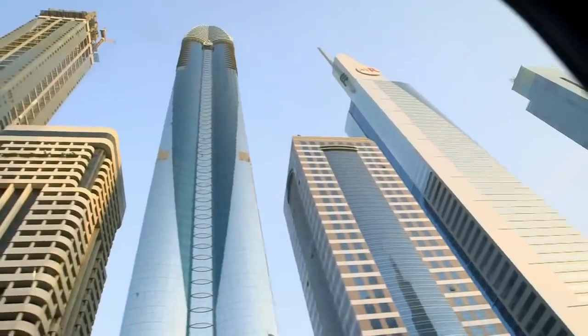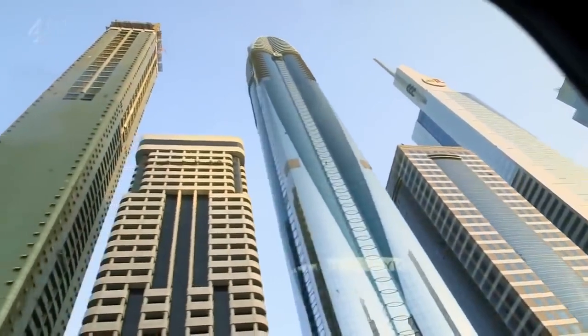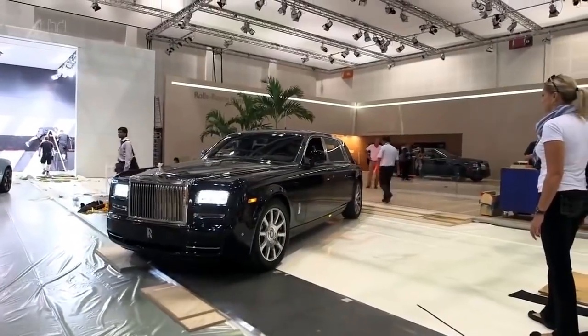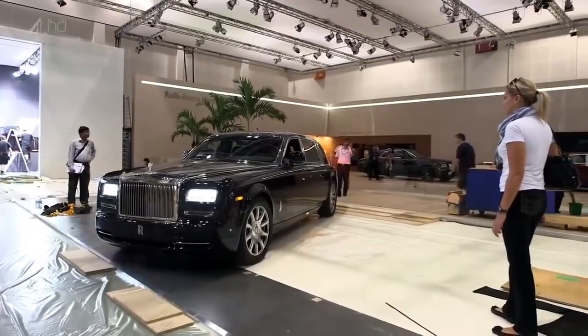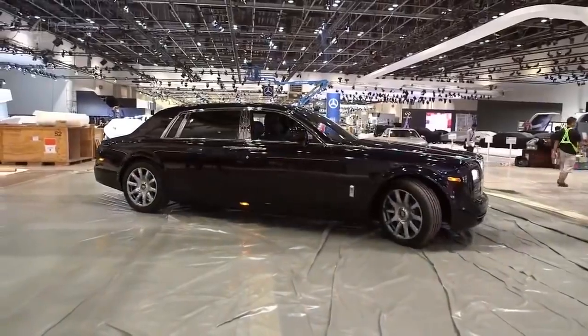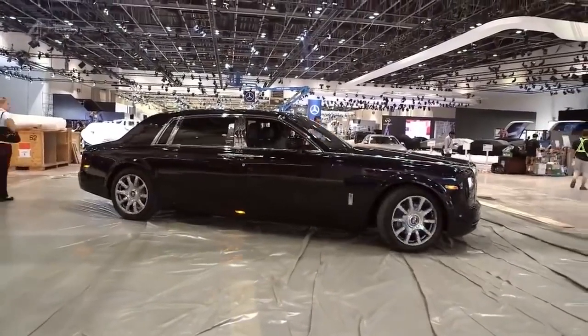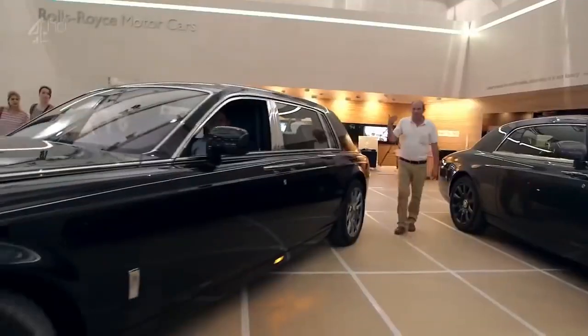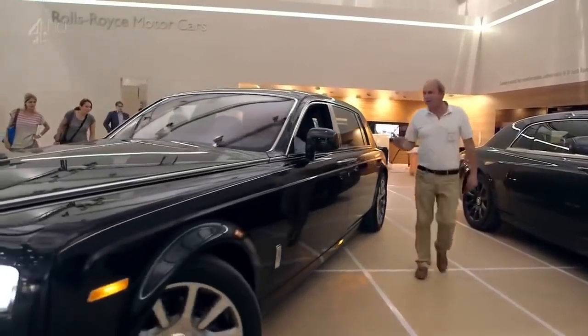The United Arab Emirates has one of the fastest growing luxury car markets in the world. So Rolls-Royce have flown their diamond-decorated Celestial 4,500 miles to be their centerpiece at the Dubai Motor Show. I remember Celestial when it was just the first sketches, basically painted on a napkin. It's the final chapter of a story.